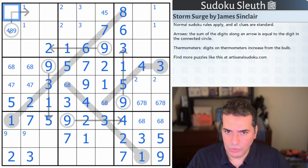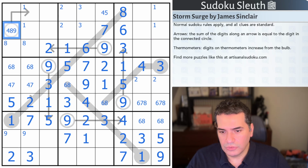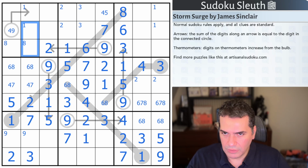So what I may need to do here is pencil mark a ton. My favorite. In fact, 8. It's not in these two cells, it's in here, so it's off the table. It's either 4 or 9. Again, highly likely 9. Right, I'm just going to pencil mark. There's no avoiding it, really. Yeah, I can't avoid it. And really not a fan.